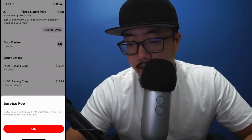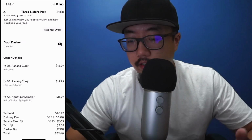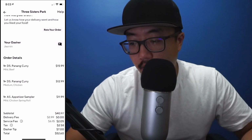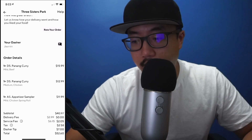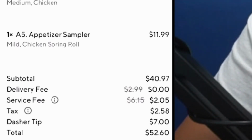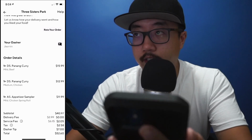Again, it's saying here, reduced service fee 5% with DashPass. This service fee helps us operate DoorDash. So regardless of whether or not you have DashPass, you're going to have to pay some sort of service fee. In this instance, I paid $2.05 for the service fee just to use DoorDash to place my order. And here I paid $2.58 in taxes, and I tipped my Dasher $7 to bring me my food, with the grand total of $52.60.